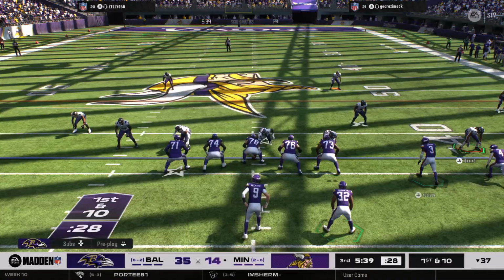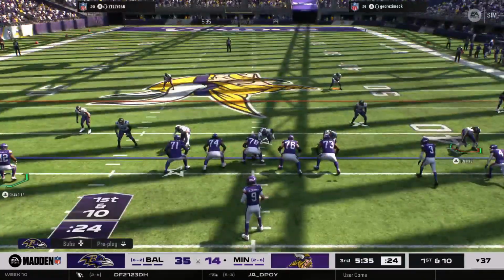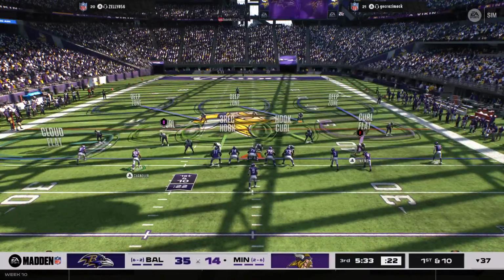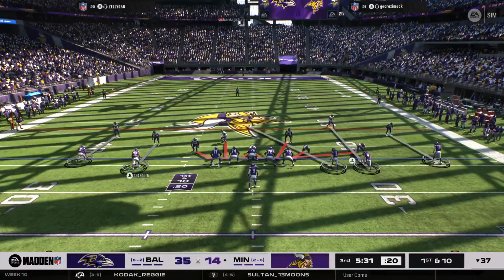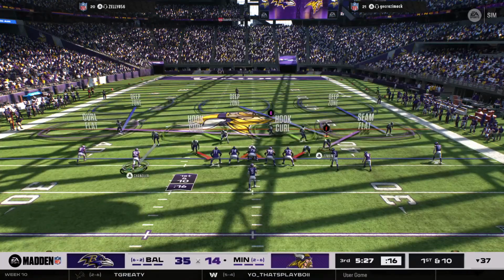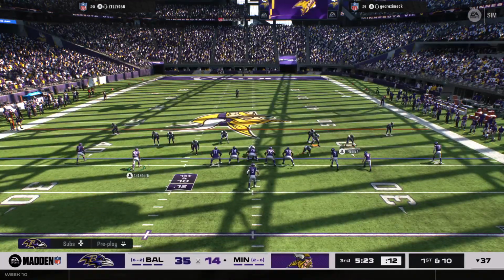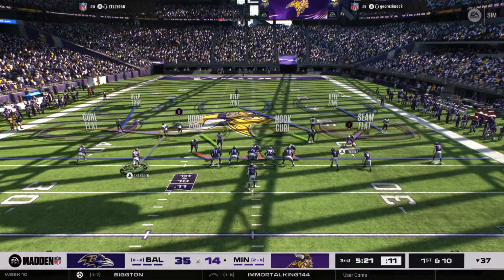1st and 10 at the 37-yard line. Check smash. Check smash. Mustang 19. Tiger 19. Twist. Hawk 70. Hawk 79 Bronco. Cup 19. Cup 19.